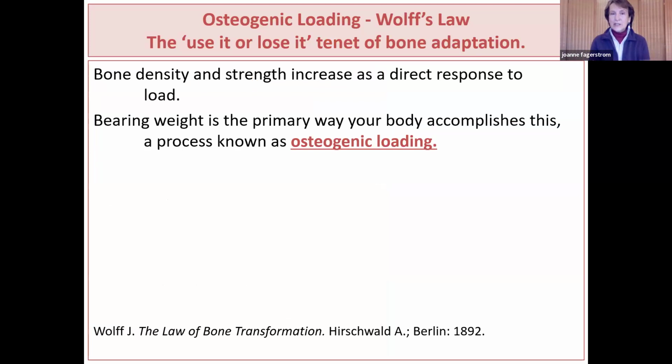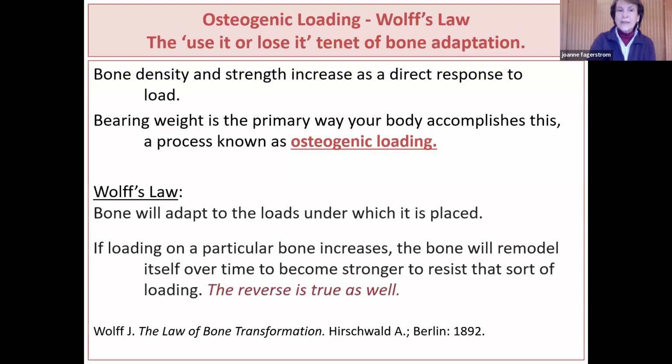So there's something called osteogenic loading. Julius Wolff was the person in the late 1800s who figured all of this out: that bone density and strength increase as a direct response to load, and load is anything where we're putting weight, we're holding weights, we're standing on our feet. That's a load. So bearing weight is the primary way we do this, and it's called osteogenic loading. Wolff's law simply says that our bones are going to adapt to the loads under which we place them. It's really just we exercise, and the bones realize that we need to get stronger to be able to accommodate this new activity. And the opposite is also true. When we become much more sedentary, the bones actually begin to lose some of their mass.